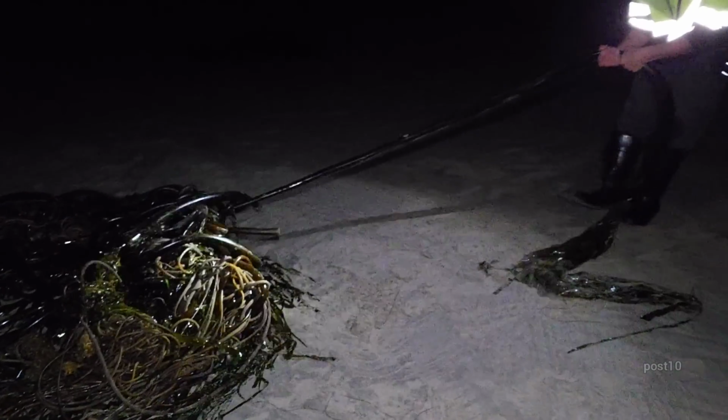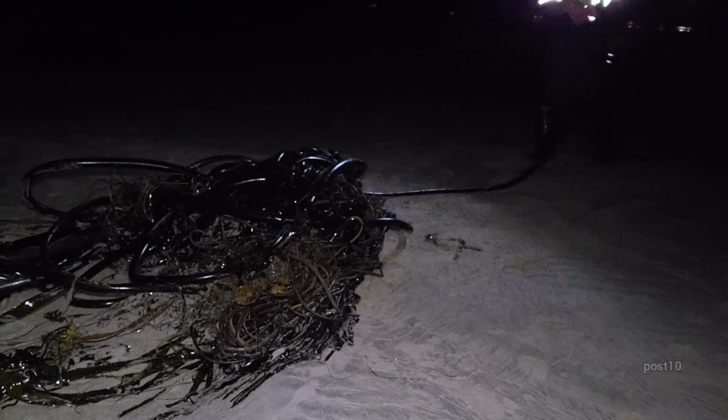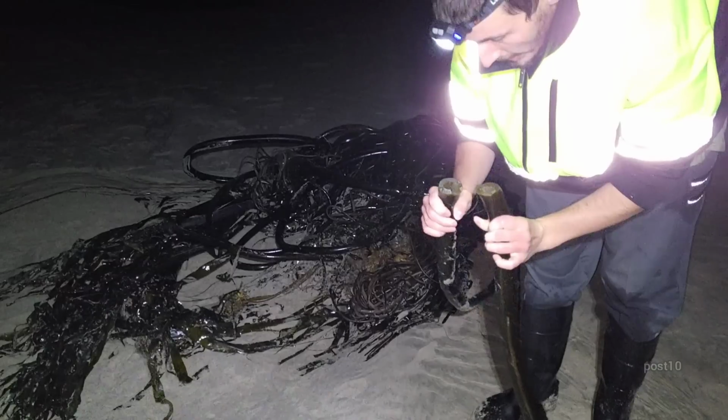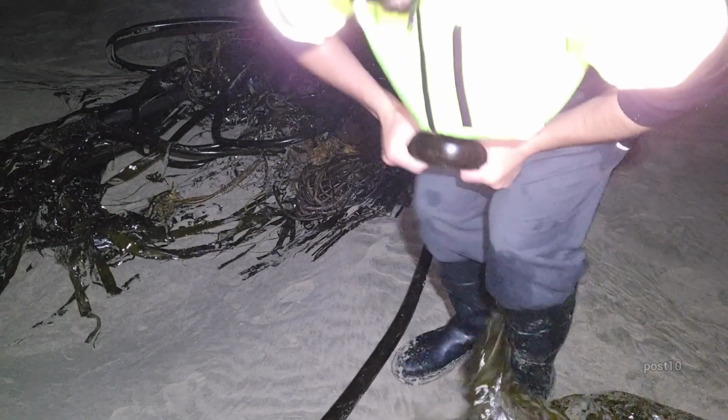So smooth and slimy. Heavy. This thing's very strong. It's like a strong rope. Whoa, it's hollow. That's so cool. Got myself a big drinking straw. Woo!